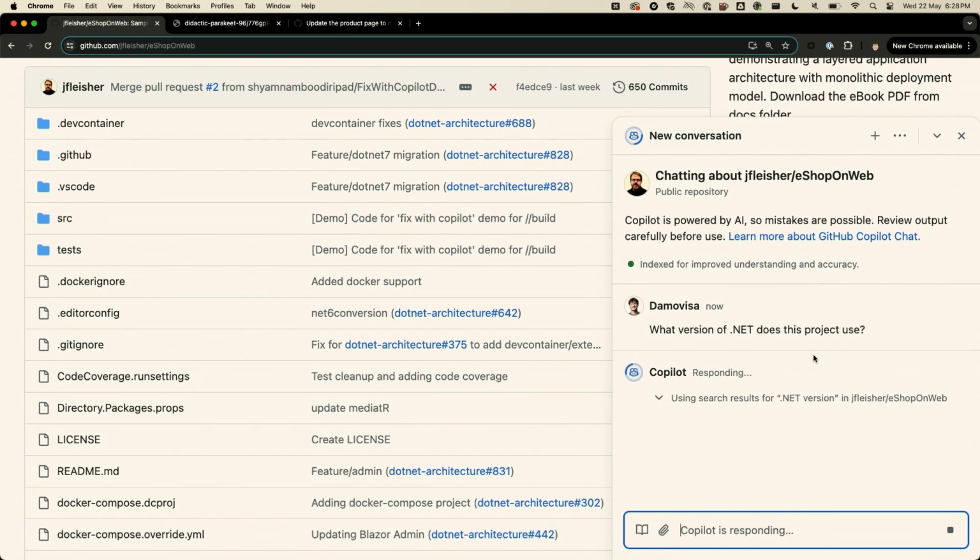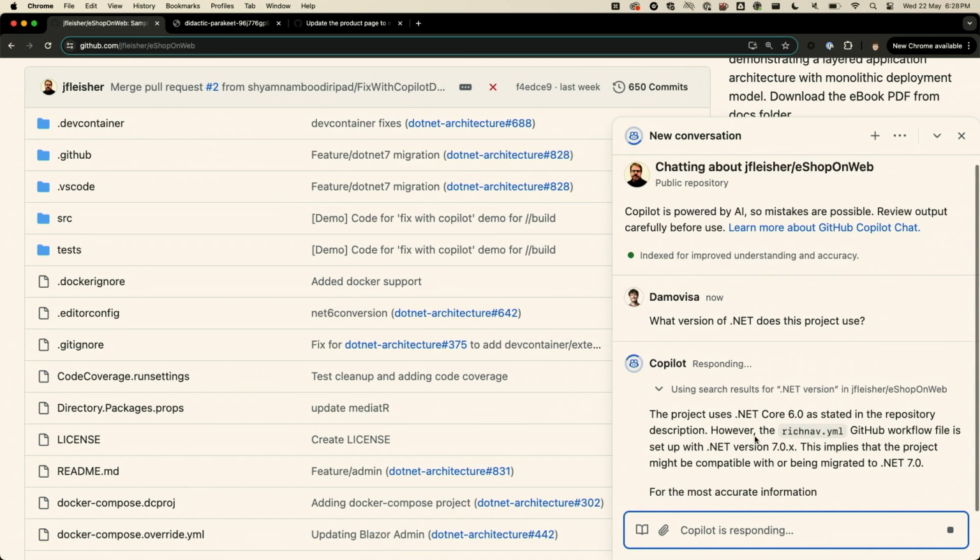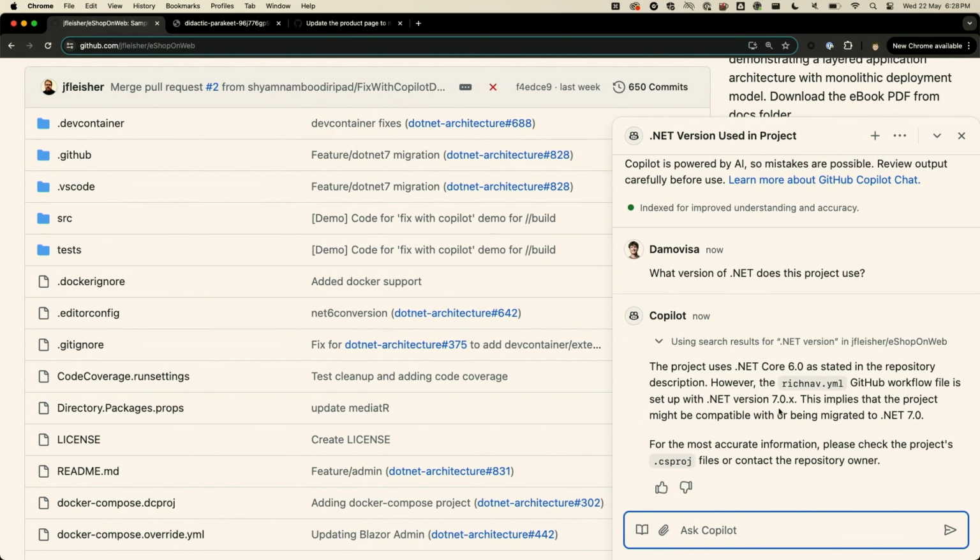But we're asking, and it's having a look for .NET versions, and it says it's .NET Core 6. The workflow file is set up with 7, and then you should also check the CS_proj file. So it's looked at what's in those files, and it's given an answer. But that's looking at this code.